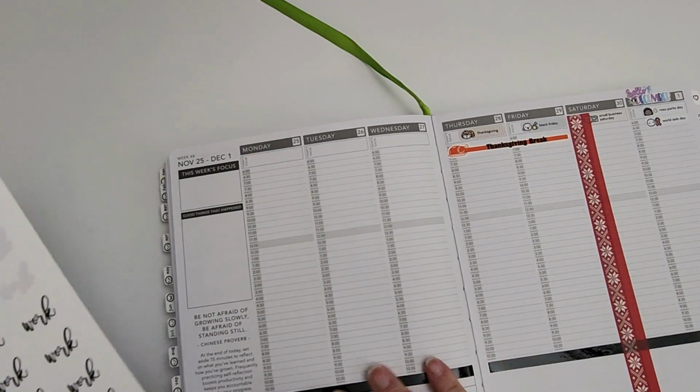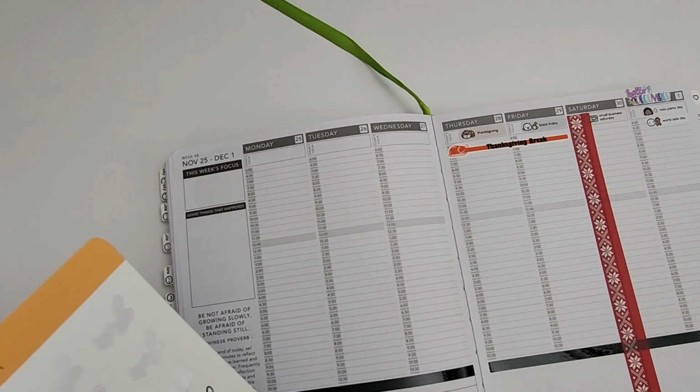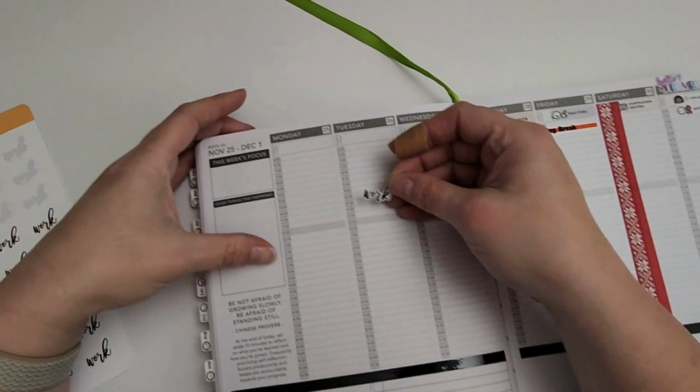Okay, so I'm going to put down my work stickers. I'll speed you up through this so you don't have to watch the whole process. It gets boring.